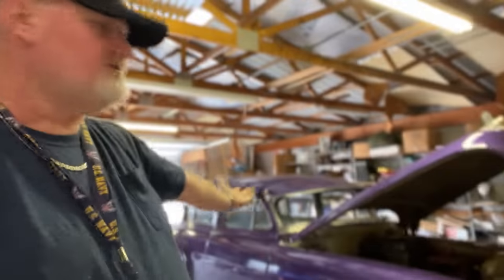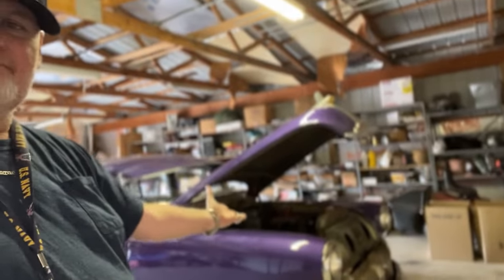Obviously, I made it into OKC because look what's here. We got the 1953 Pontiac Chieftain on deck, and I gotta give a major shout out to my dude Randy over at Auto Auction Rebuilds. Look at this, man. You see this? He got the battery tender and everything on the car for me.